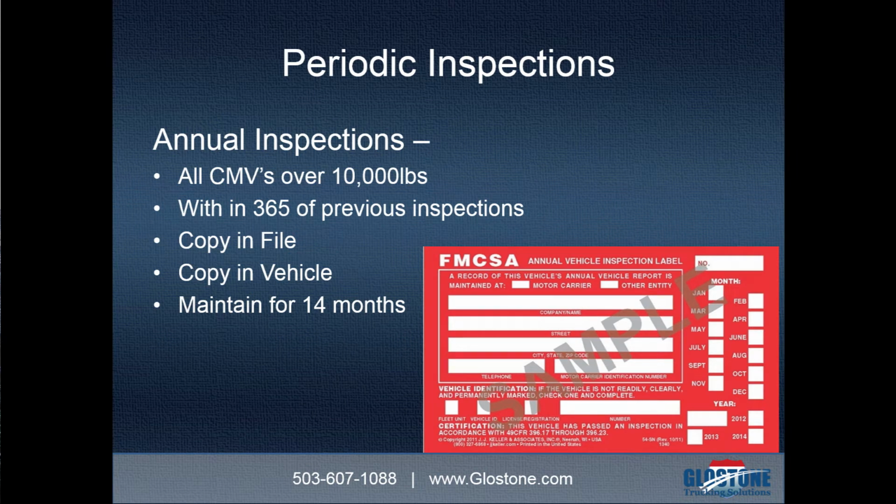And then the last part of a maintenance file that we're going to talk about today is going to be the periodic or annual inspections. The annual DOT inspection is required of all commercial motor vehicles that have a GVWR of 10,001 pounds or more, as defined in the definition of commercial motor vehicle in 390.5. That's where you find most of the definitions for the FMCSRs. And this includes all power units or trailers operating under the motor carrier's DOT number.